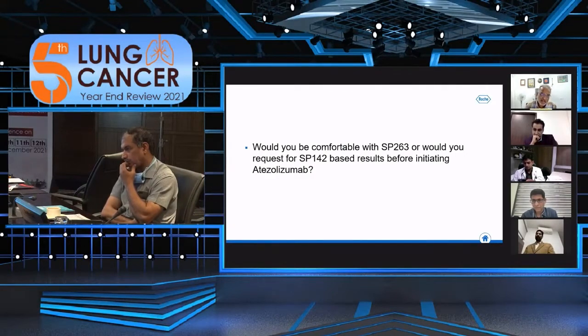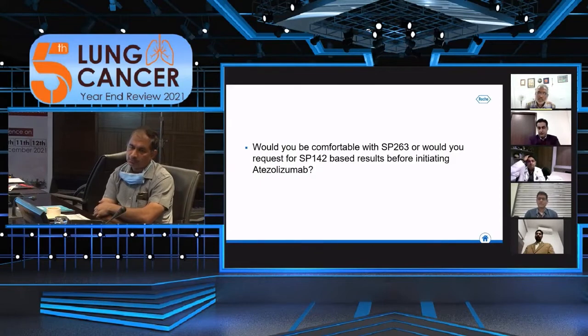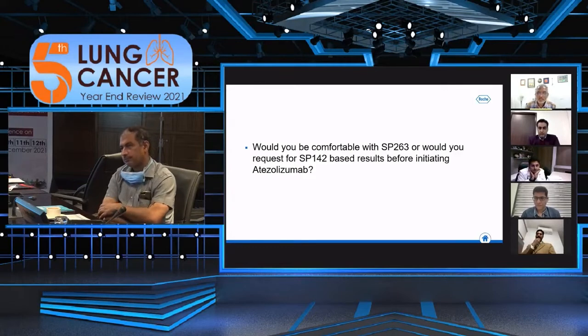No, I agree. That's what I'm saying. If there is a high expression, atezolizumab can be used at par. The outcome is the same for all 3 tests. But if it is not very high, not more than 50%, then do not use atezolizumab in those lower patients.